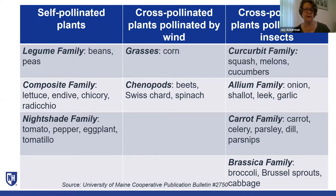So if we're thinking of starting simply, we want to think about plants that are in that self-pollinated group, like beans, peas, lettuce, tomatoes, and peppers. And those that are cross-pollinated by wind mean that we're going to have to be careful to prevent windborne pollen from landing on plants that we're trying to save seed from.